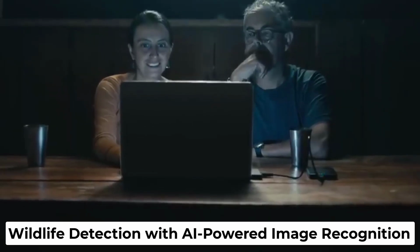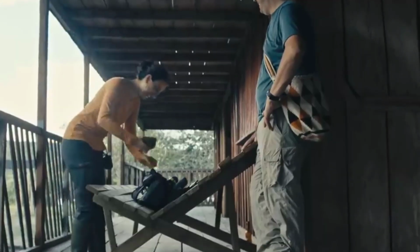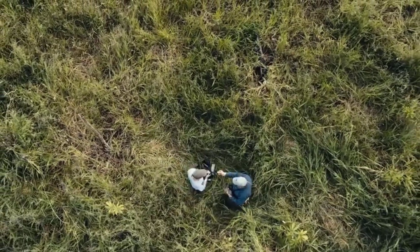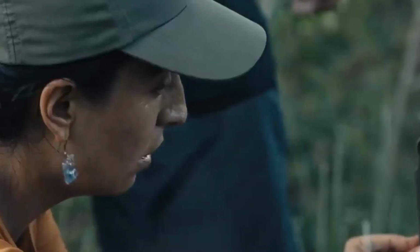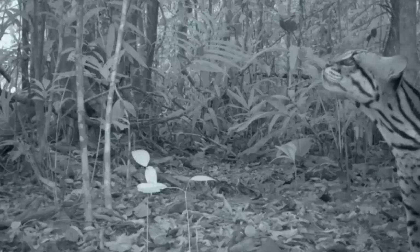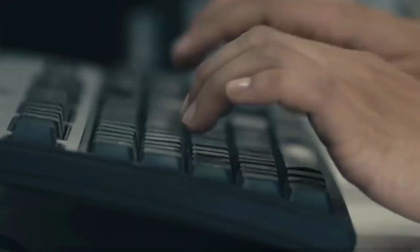Wildlife detection with AI-powered image recognition. Finding endangered species in landscapes is like trying to find a needle in a haystack, but AI-powered image recognition makes it seem like a walk in the park. Researchers can identify and follow elusive species by sifting through thousands of trail camera photos, satellite data, or social media posts using sophisticated algorithms. Consider the snow leopard, which is on the verge of extinction.